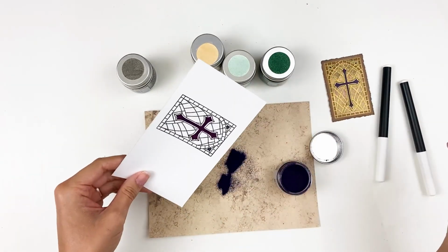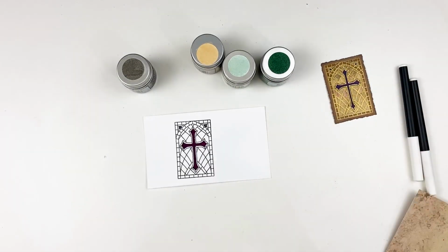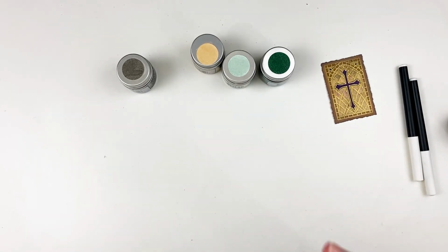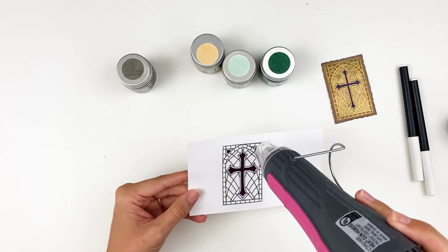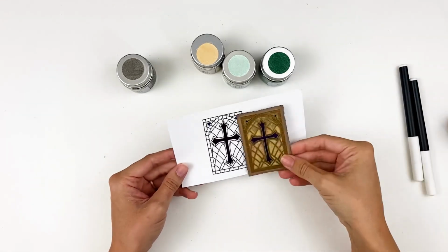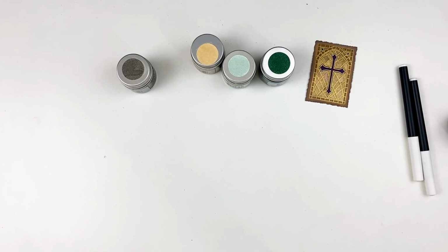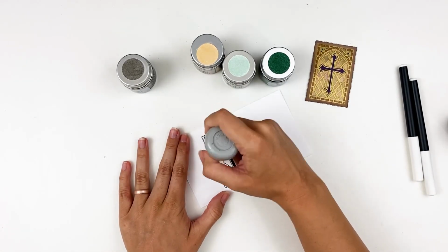So you want to work one color at a time with this technique. So it does take a little bit of time, but it's worth it in the end. So you can see here I dumped that Villainous Potion Distress Glaze over the embossing ink, and then I'll go ahead and heat set that. And I don't know if you'll catch it on camera, but the color is a better match to the kit with that pink underneath it.